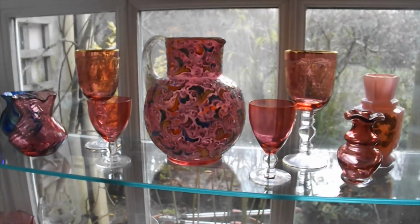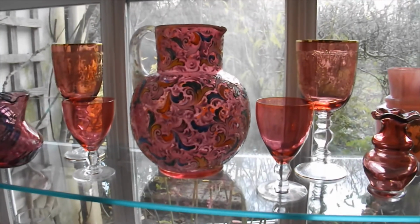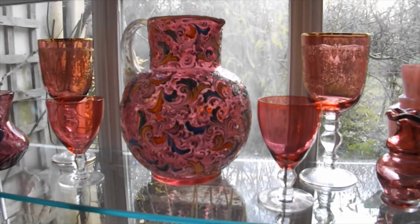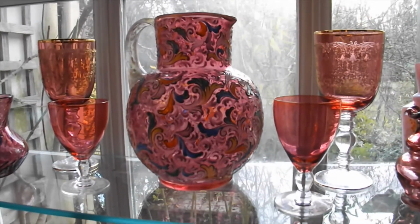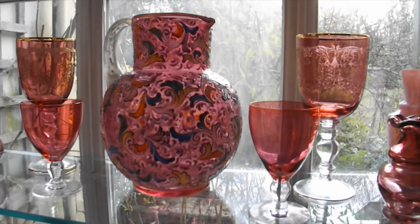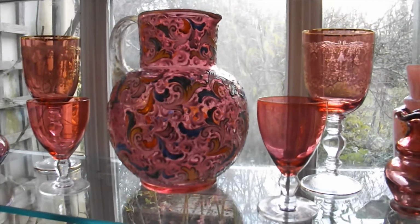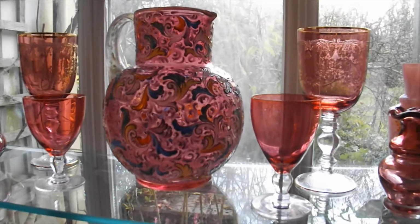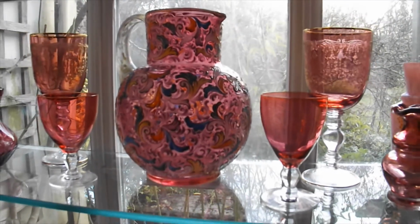If it isn't already obvious, I do have a passion for glass from Venice, and this is just a beautiful enamelled jug. I think it might be Victorian. Has a whacking great crack at the back, but that's the great thing about junk shop finds. You just turn it around and nobody can see.